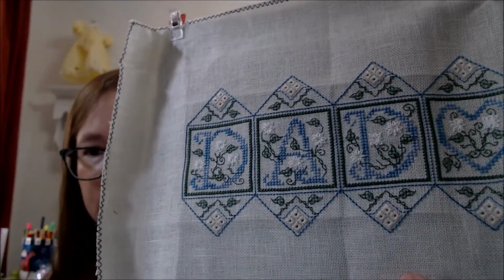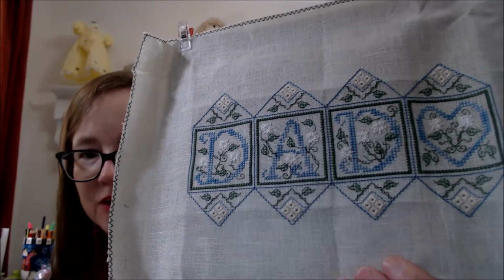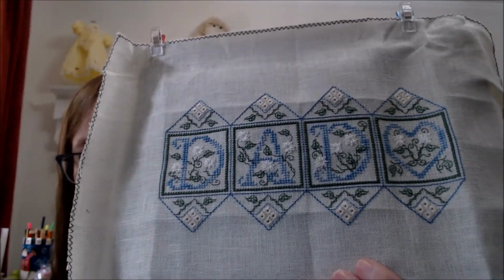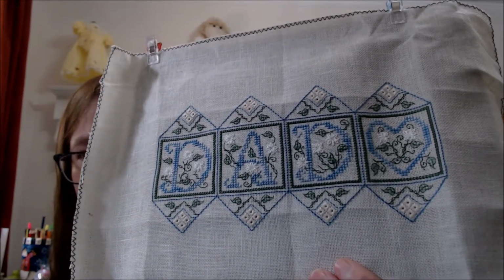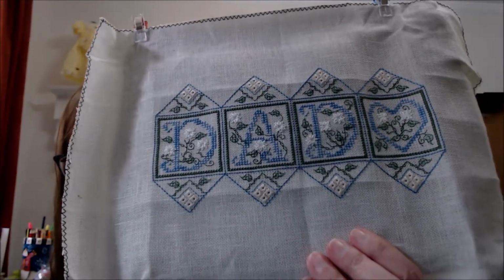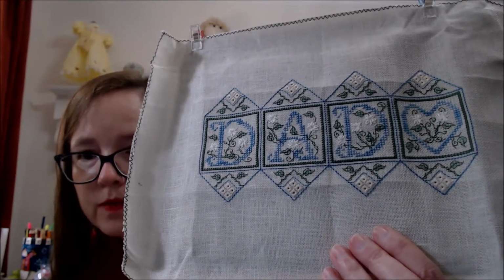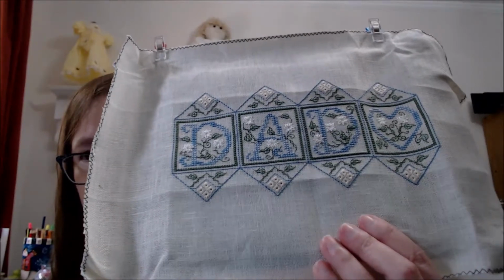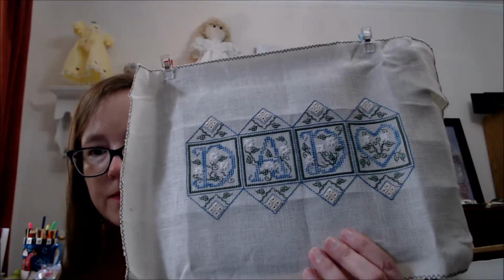So I will fix that, and they actually look really good on camera, but those other lazy daisies, they have problems too. Not all of them are perfect. But when you look at a flower in real life, they don't all have perfect symmetry either. So like I said, all that's left now is beading.